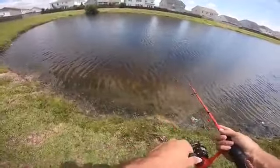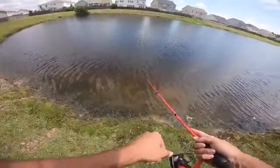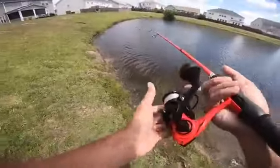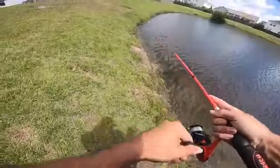Like I said, they might just tear up the yellow. They might not want the pink today. And you know, the pink they were just kind of biting at. They weren't really eating it. And then the yellow, they might just kill it. Something to pay attention to.